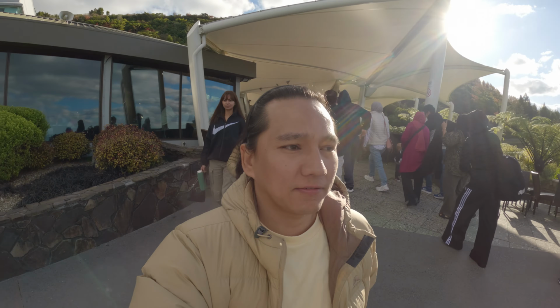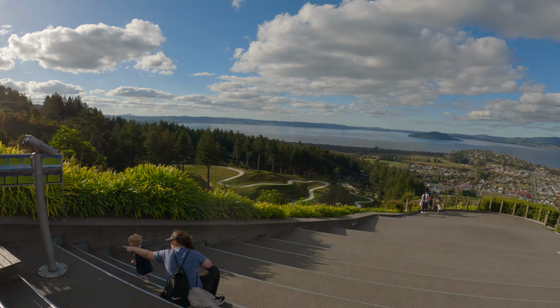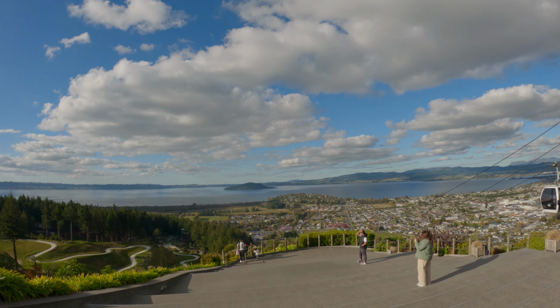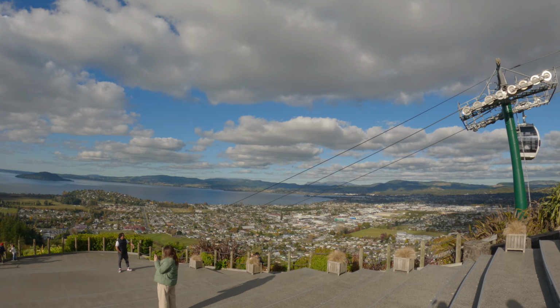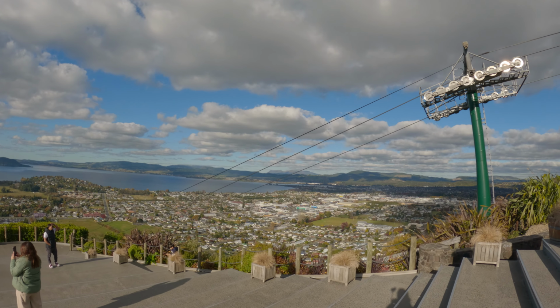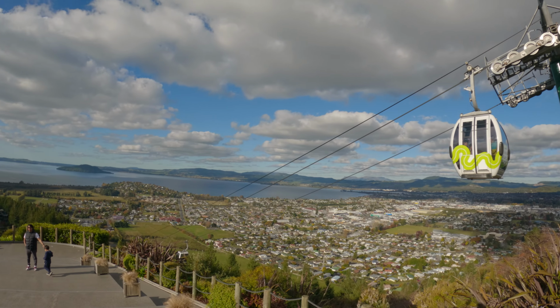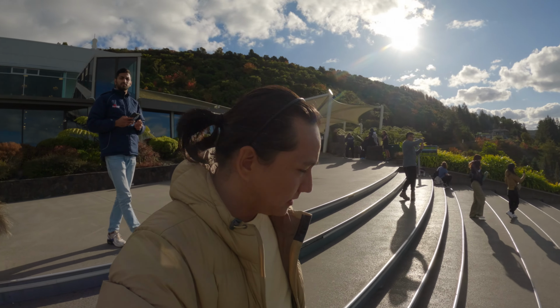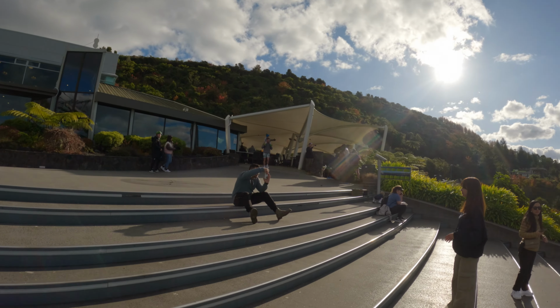I'm about to say you get the view of the whole Rotorua lake and city. The island, Shark Island. Let's take some photos and let's go.